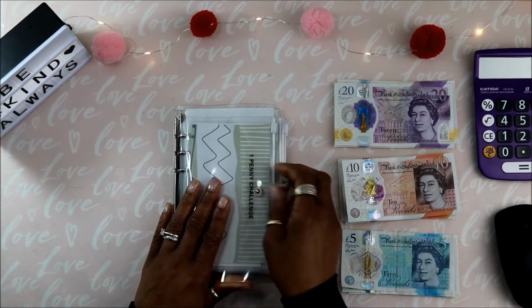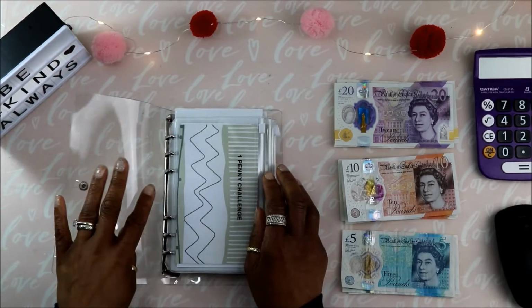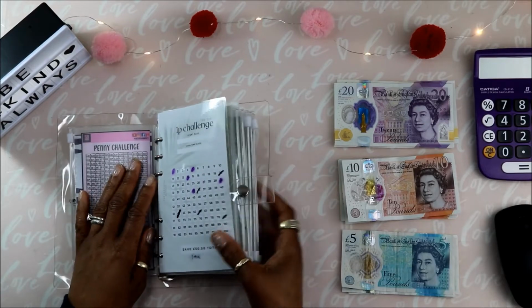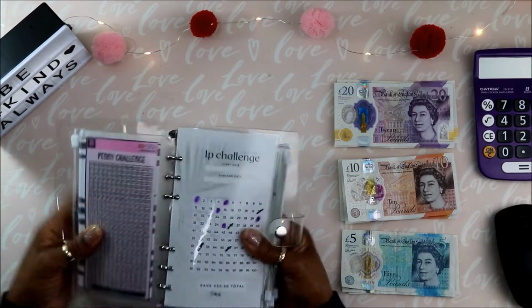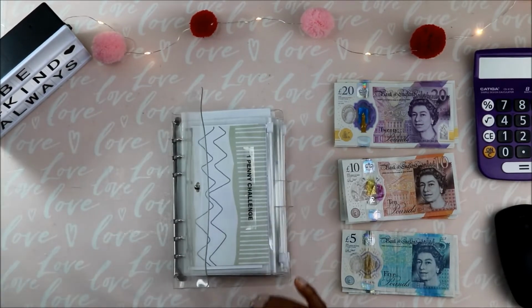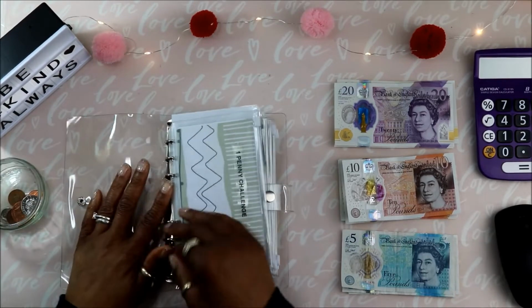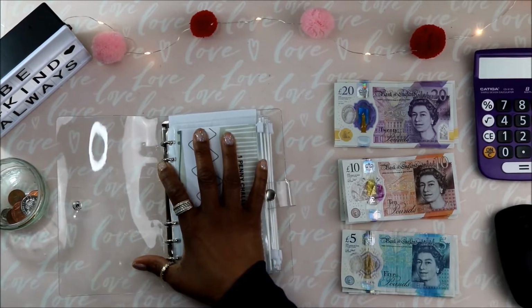£10, £20, £30, £40, £50, £60, £70, £75, £80, £85, £90, £95. I'm going to see how much I have in my envelopes today as well, so I'll give you an update of that. The penny challenge, I don't have much. Let's see. I don't have much at all in the penny challenge.